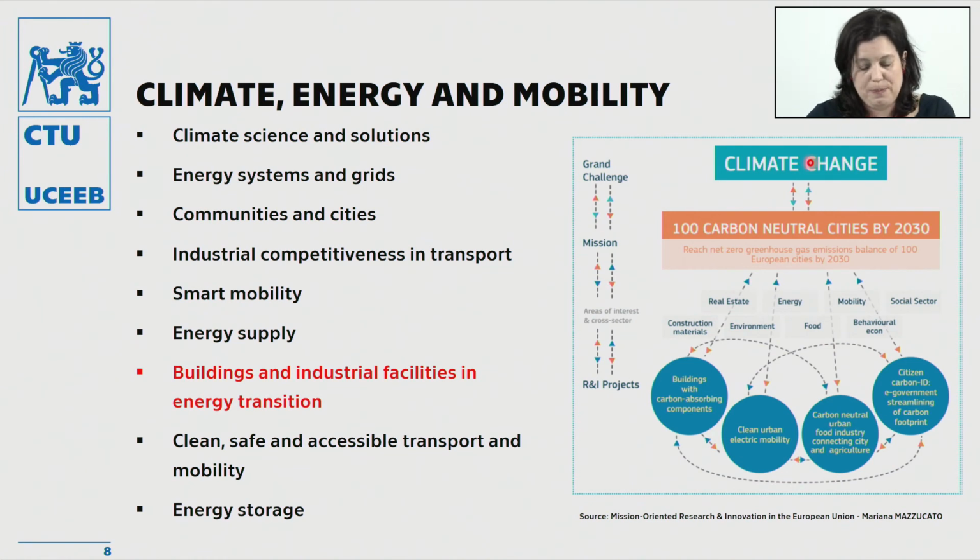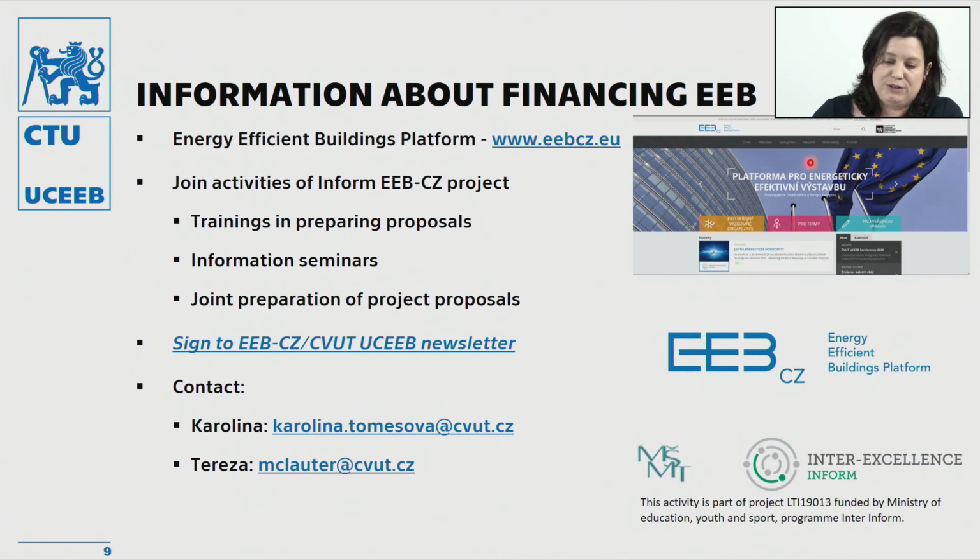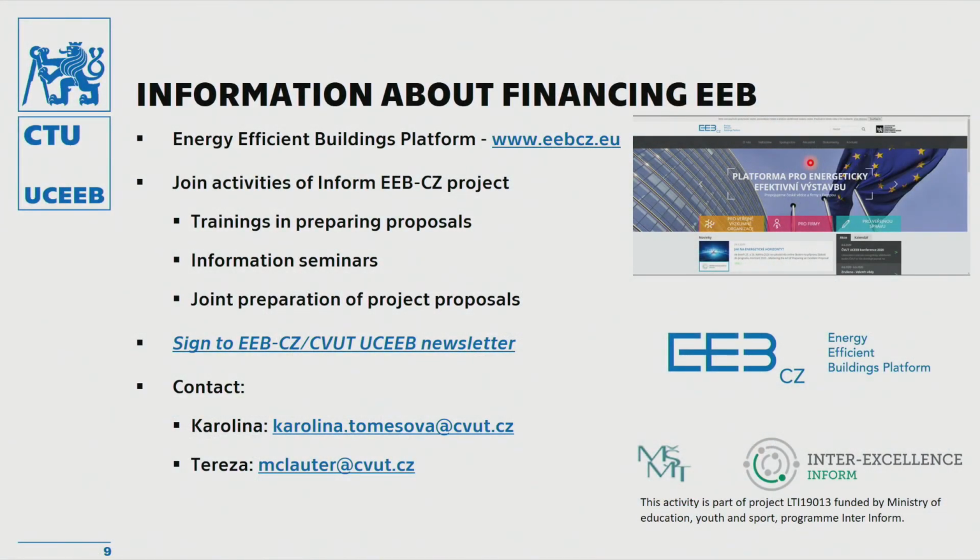Okay, so this was a really short overview of what is going on in the European Union and their funding right now. If you want to stay up to date with funding possibilities in both national or international calls and projects, you can always go to the website of our energy efficient buildings platform, www.eebcz.eu, where we always publish short articles about what is going on in the field.